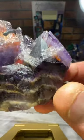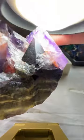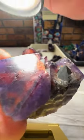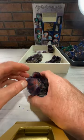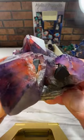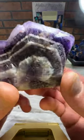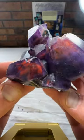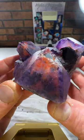Look at this cool stuff, man. There's black amethyst. It's totally black, so dark. Black amethyst on the inside with hematite and then amethyst on top. Yes, this is a brand new find from India. It's beautiful. Nowhere else in the world produces it like this. There's other places like Thunder Bay which produces something, but it's not quite the same.